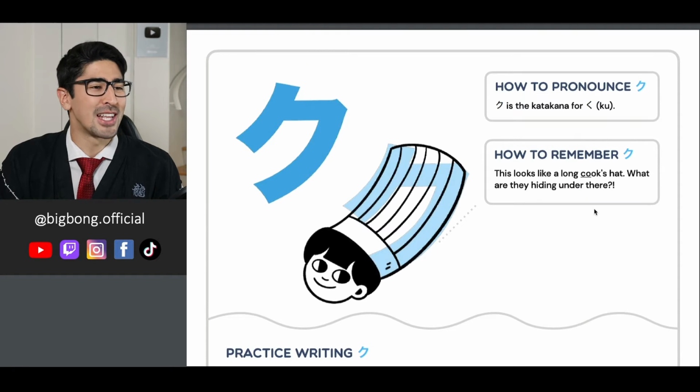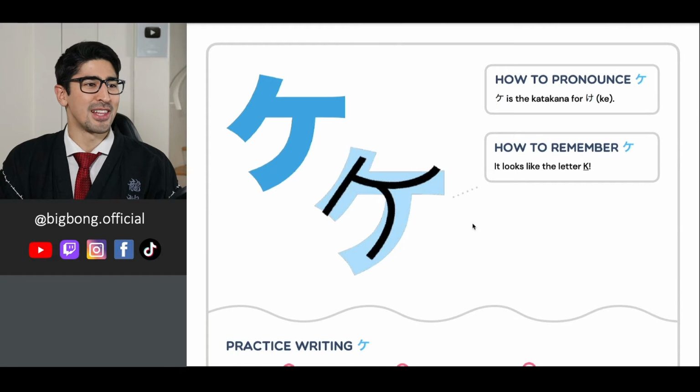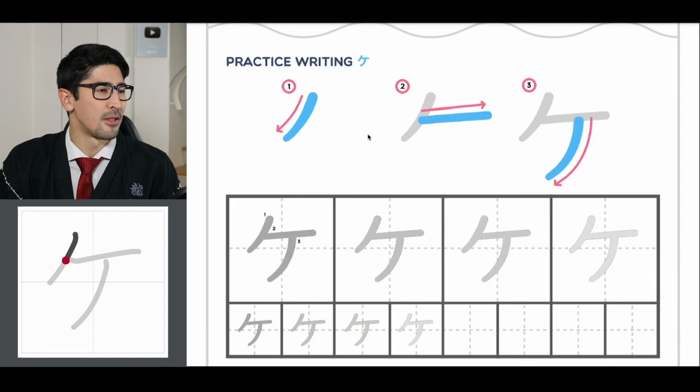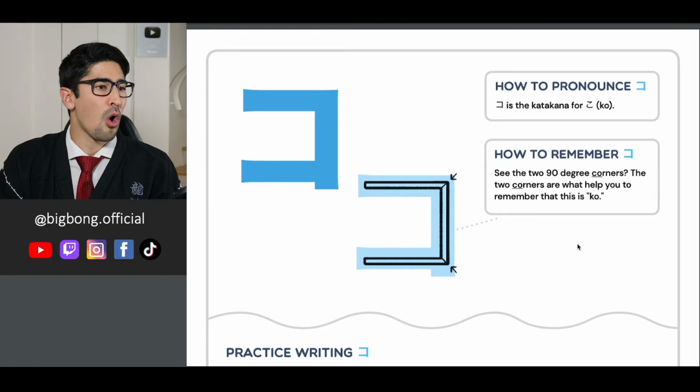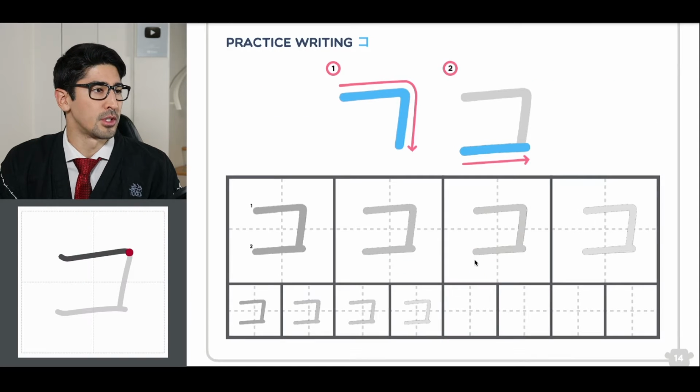Ku. This looks like a long cook's hat. What are they hiding under there? 2 strokes. 1, 2. Ke. It looks like the letter K. I've never seen it that way, but it makes sense. 3 strokes. 1, 2, and 3. Then we have ko. See the 2 90-degree corners? The 2 corners are what help you to remember that this is ko. So 2 corners here. 2 strokes as well.